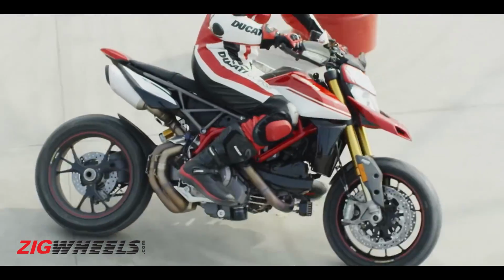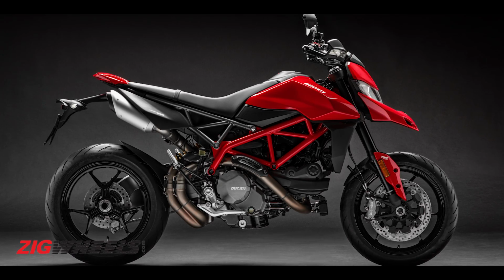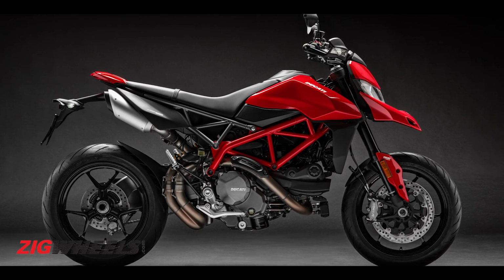Now, if you're the kind who likes to thrash it out on the street and really fool around, then you would love supermotos. And if you thought they were going away, think again, because Ducati has thrown their weight behind it all over again with the Hypermotard 950. Now this, of course, is a new motorcycle with sophisticated electronics. It gets the 6-axis IMU, which means traction control, cornering ABS, all the works that Ducati is now offering across the entire range.